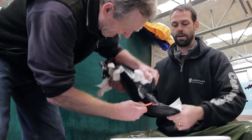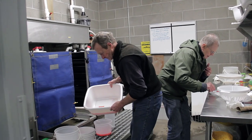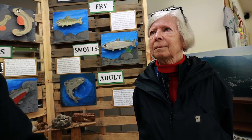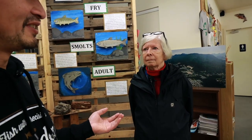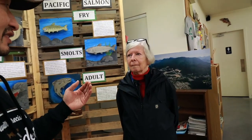And it's about half and half. There's the wild ones. We try and net as many wild ones as we can, but it's just been good returns, I believe. That's fantastic, because that's quite contrary to many other systems where we've seen declines in some of the species, but you've actually seen an increase.